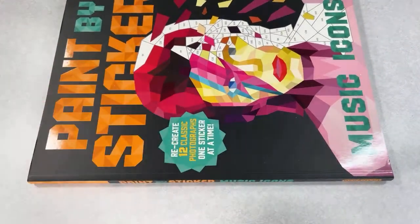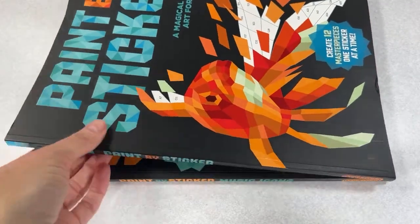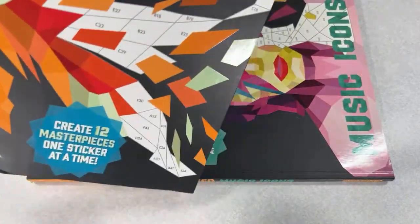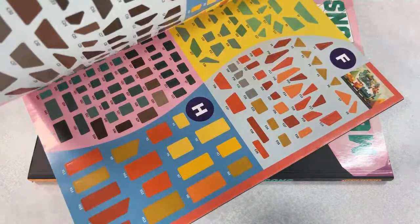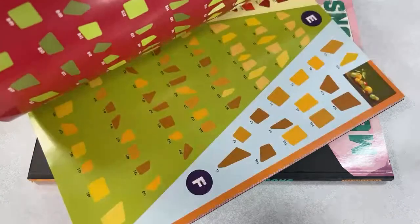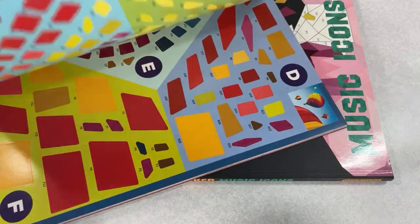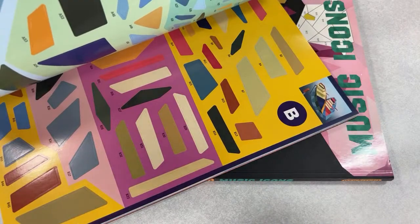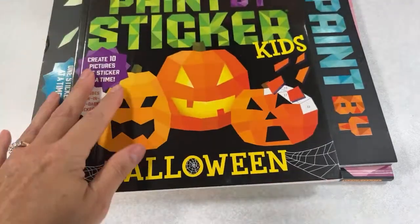We have music icons, $15 for this lot that I'm about to show you guys for this bundle. We have paint by sticker. This one is called a magical, what is this? It just says a magical new art form. I'm not sure about all the pictures. Oh, like a house and trees, fruit. I'm seeing the picture down there in the bottom right-hand corner. Butterflies, hot air balloons, fish, boats, hummingbirds, things like that. So two large size ones retailed at $15 and they're brand new.